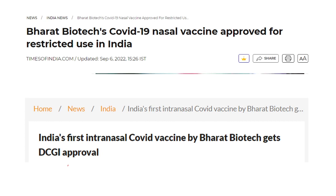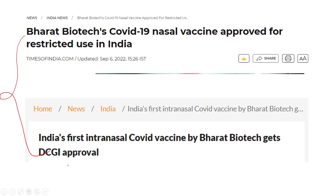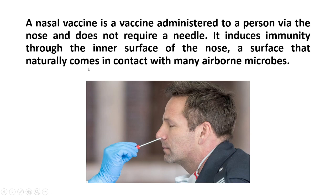So this is the news which was published earlier today in some news portals. Bharat Biotech's COVID-19 nasal vaccine approved for restricted use in India. Then, India's first intranasal COVID vaccine by Bharat Biotech gets DCGI approval. So these are some of the news, and Bharat Biotech is again the organization which developed the Covaxin COVID-19 vaccine. Okay, so now what is a nasal vaccine?